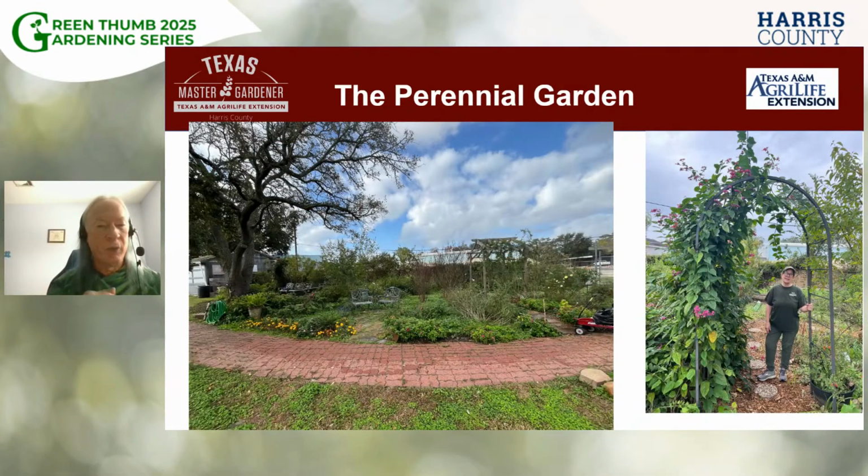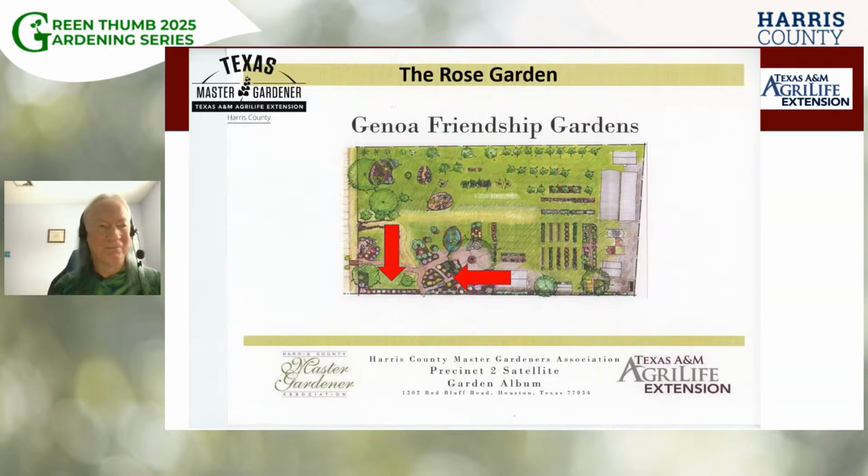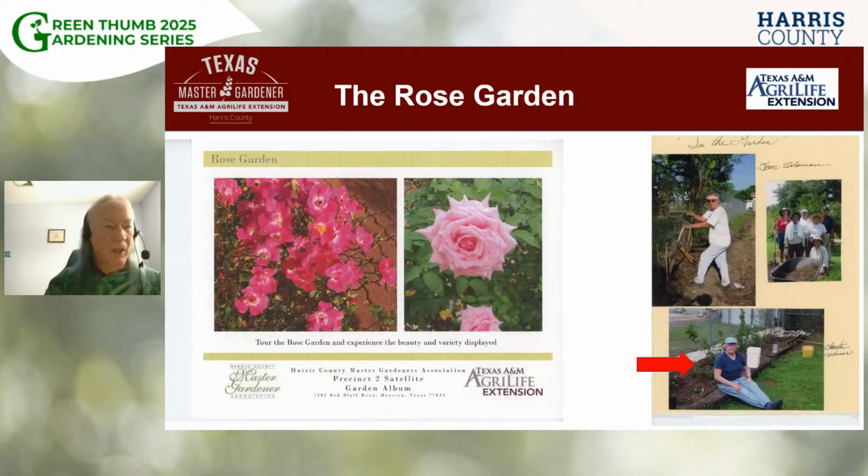This shows you a recent photograph of the perennial bed. My classmate, Mary Hawkins, on the right here, has been maintaining the perennial bed since she was an intern. Next, we have the rose garden. It's planted with a wide variety of antique or garden roses that do well in Gulf Coast area gardens with little care. On the bottom right photo, you see Krista Kaiser.